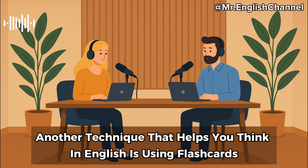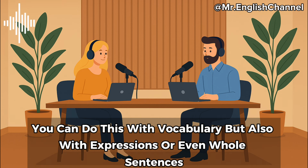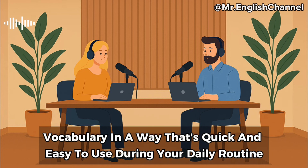Another technique that helps you think in English is using flashcards. Write words or short phrases in English on one side and practice them throughout the day. You can do this with vocabulary, but also with expressions or even whole sentences. The more you repeat, the more it becomes second nature. Flashcards are great because they help reinforce vocabulary in a way that's quick and easy to use during your daily routine.